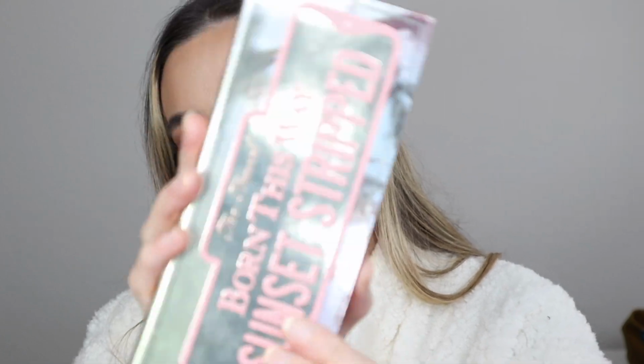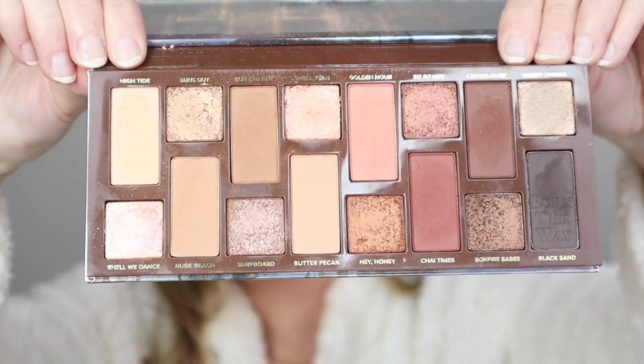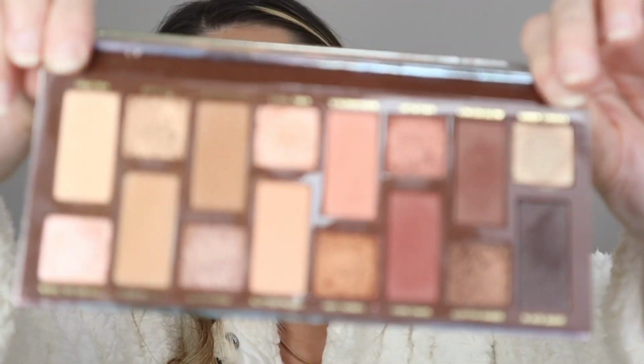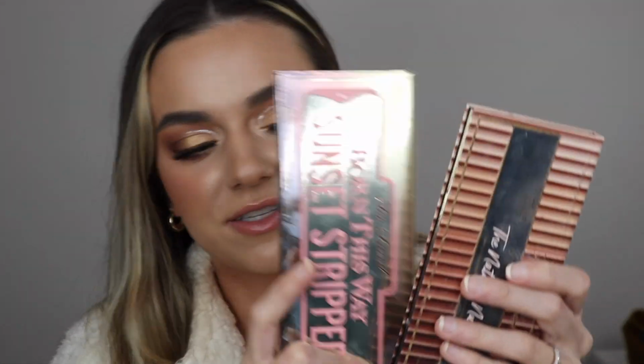And then they came out with another version. This is the Sunset Stripped Born This Way palette, which the packaging is stunning. And this is what she looks like. Definitely warmer. And I just, again, love this palette. This one has a scent though. It's an odd scent. It smells like flowers. I don't know, kind of strange, but gorgeous packaging. And I just love these two palettes. If you're a neutral girl, you need both these palettes in your collection. They're absolutely perfect.